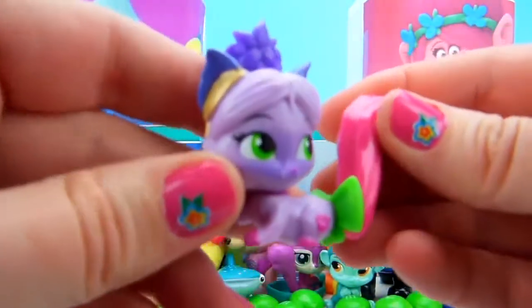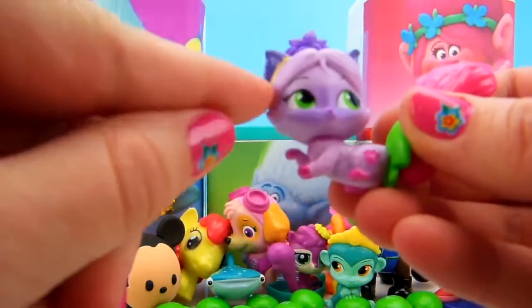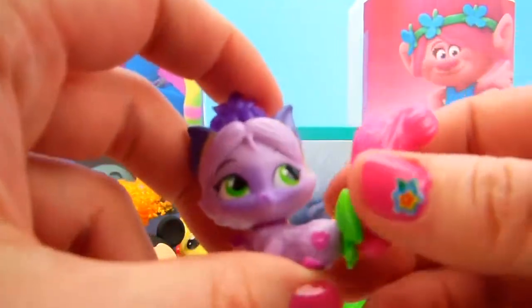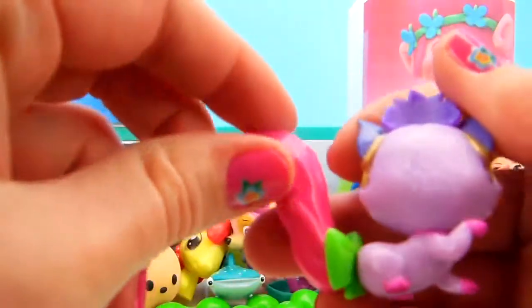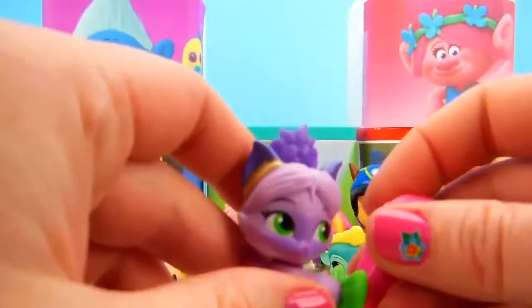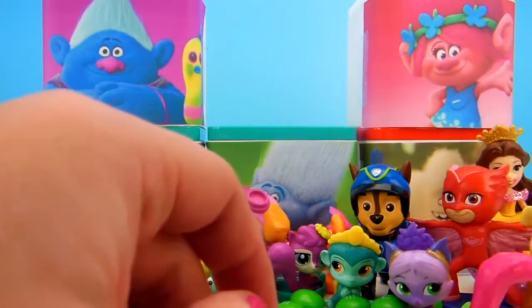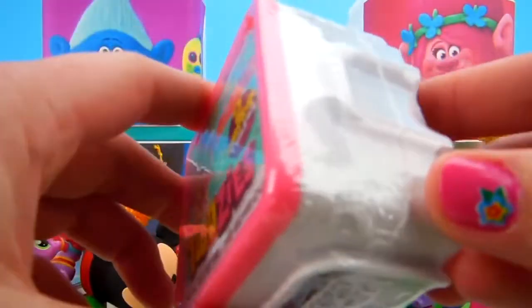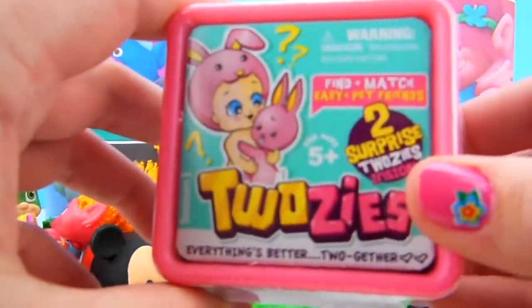Our palace pet is Plumdrop. Oh, she's so pretty. Look at this kitty. She has a purple crown and she's purple with a bright pink tail and a green bow. She has a lot of color and I like it. And she has gold around her ears. That's really fun. And then we had a Toosies blind box in here. Let's get this open and see what is inside.